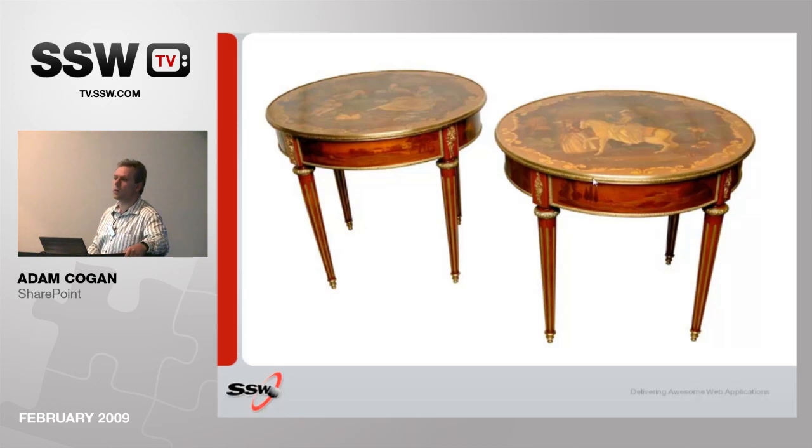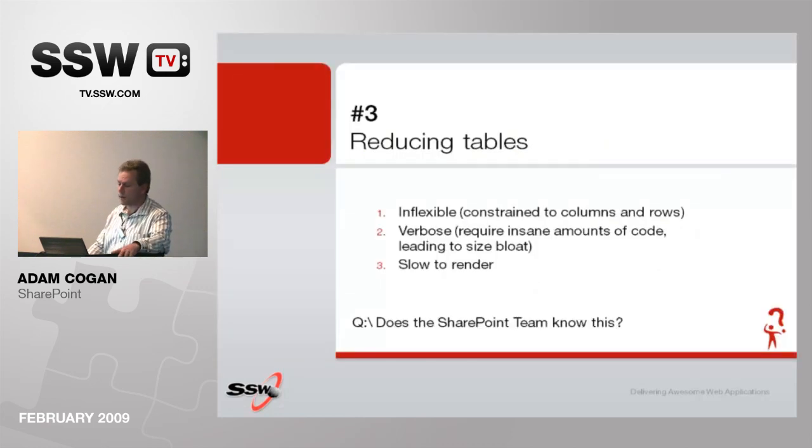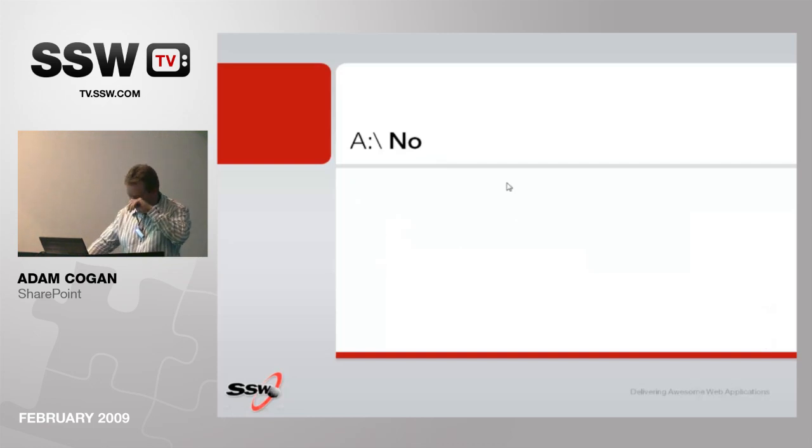All right, the next issue I want to talk about in terms of making things nice is tables. Tables are not beautiful. Tables are quite inflexible. They are limited to columns and rows. They're fat. They make the pages load slower. And you've just got a lot of stuff to read all the time. Does the SharePoint team know the evilness of tables? They have no clue. They never heard of any of these issues, I don't think.